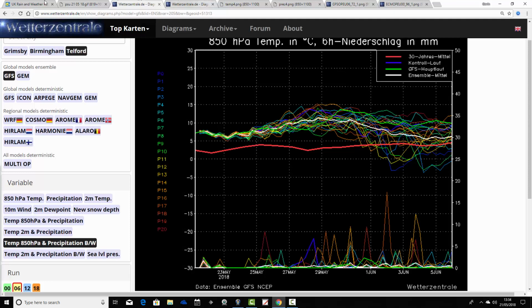GFS temperature and precipitation ensembles look like this. The red line here is the 30-year upper air temperature average at Telford in the Midlands today. So warmer than average at the moment. It's going to stay that way for the next few days. And then going even warmer over the bank holiday weekend into the early part of next week.